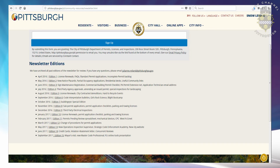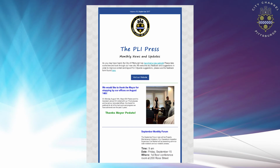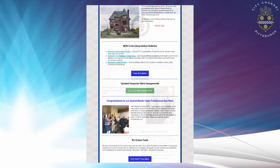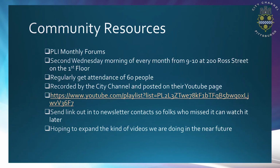If we have a bulletin or a code interpretation, I'll send it out via the newsletter. Monthly forum invites, those kinds of things just go out in the newsletter. So it is very informative, I think. And then of course the monthly forums here, the invites go out via the newsletter list. It was the second Wednesday morning of every month, but we had to change it to Friday, so we're keeping that going on Fridays.